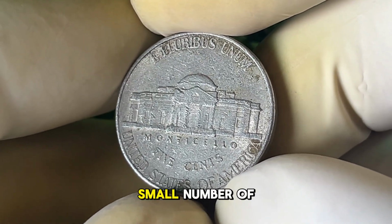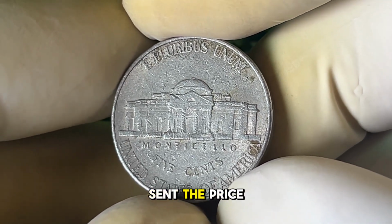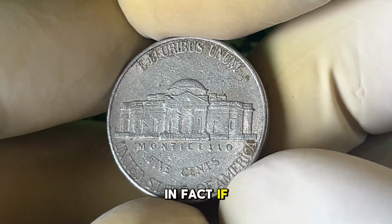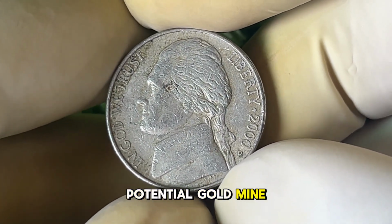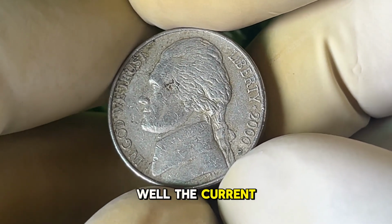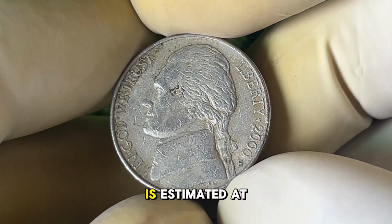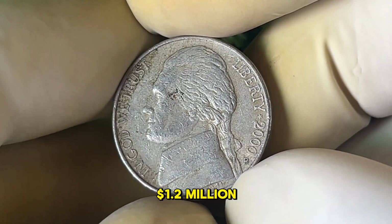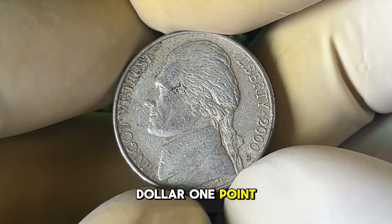With such a small number of these error coins in circulation, their rarity has sent the price skyrocketing. In fact, if you're lucky enough to find one, you could be holding onto a potential gold mine. Just how much could one of these coins be worth? Well, the current market value of a 2000 Monticello Jefferson nickel with this error is estimated at a mind-blowing $1.2 million. Yes, you heard that right. $1.2 million.